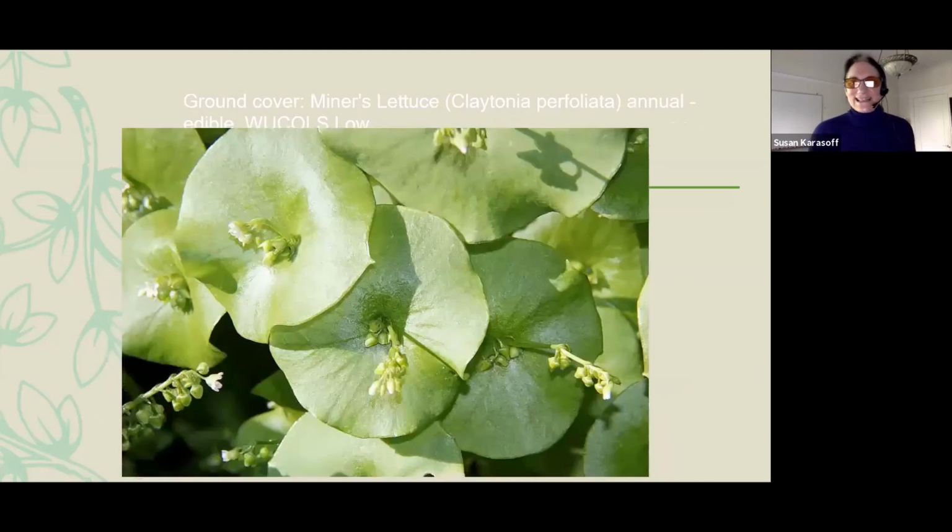Now we're on miner's lettuce. So this is the only annual I have in this presentation. It grows beautifully in shade. It's the easiest California native plant to grow. If you can get the seeds out of the seed pack and onto any kind of soil, it will grow. It wants about 8 inches of water. You can water it or not. You can wait for the rains.